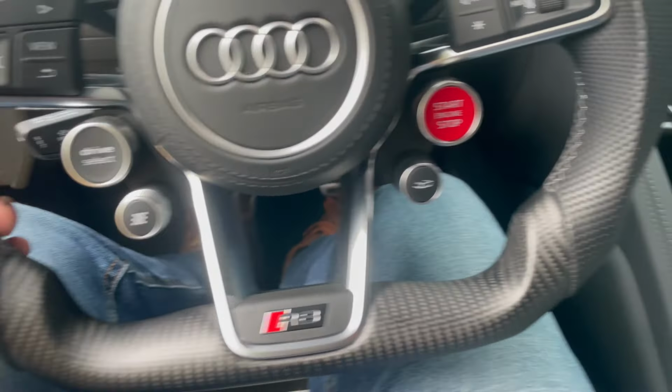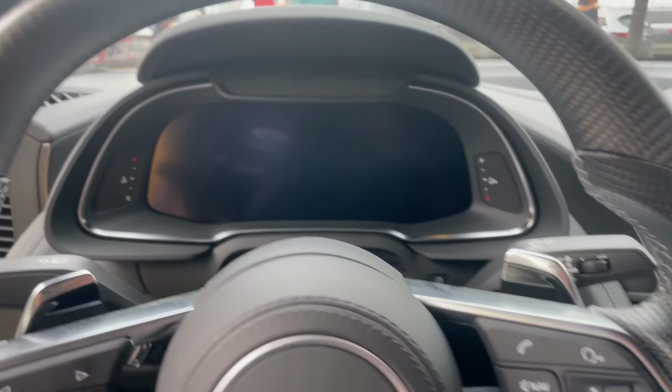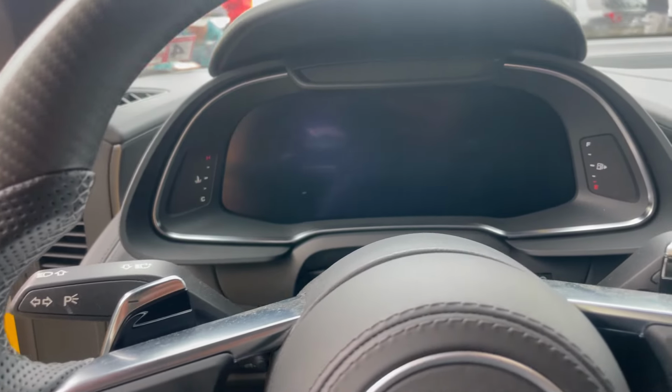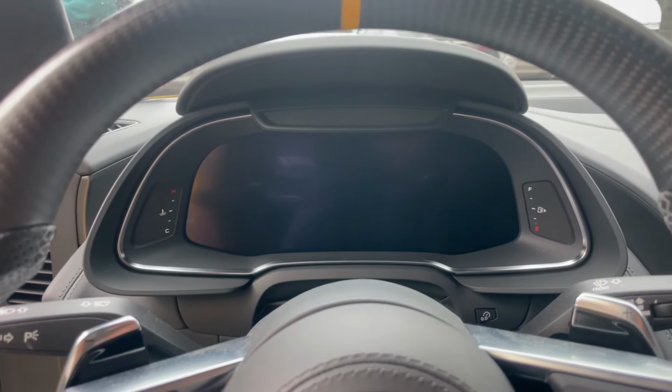Flat bottom, all the buttons. Very driver focused but elegant at the same time. Everything is, what's the word, put on this display, so you have no need for a central display. Everything can come up here. Your Apple Maps, Apple CarPlay, all that.